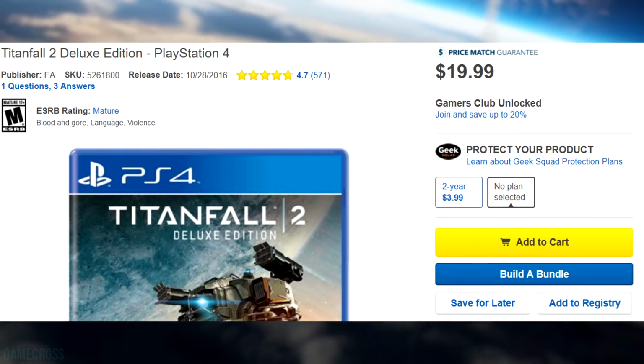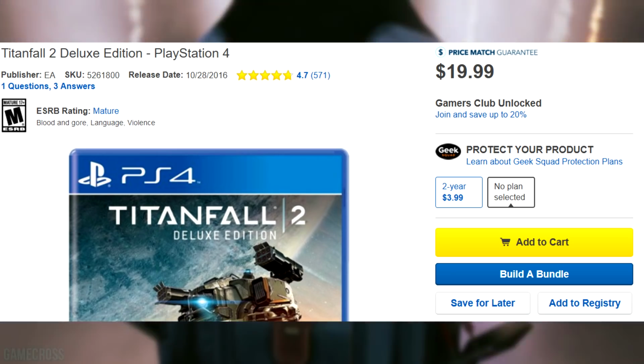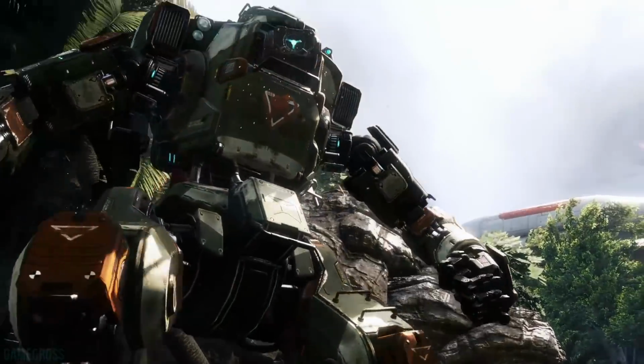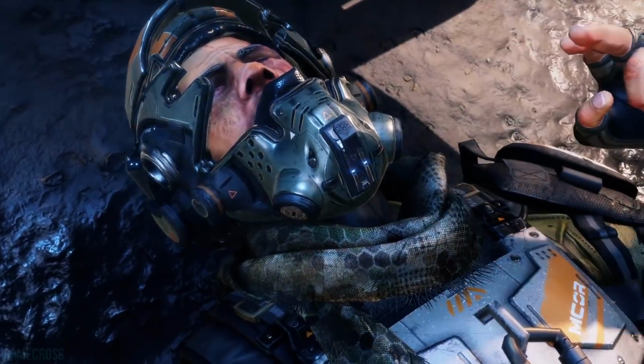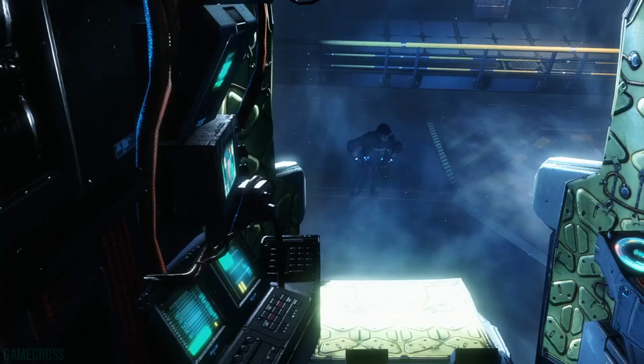Titanfall 2 Deluxe Edition for $20. Titanfall 2 was among the great wave of first-person shooters that released in 2016. Unfortunately, with juggernauts such as Battlefield 1 and Overwatch also released in 2016, Titanfall 2 was the one game that fell a little bit under the radar. However, you can make a very strong argument that Titanfall 2, out of all of the FPSs that were released in 2016, is the best one.